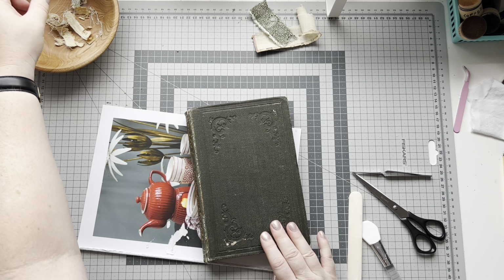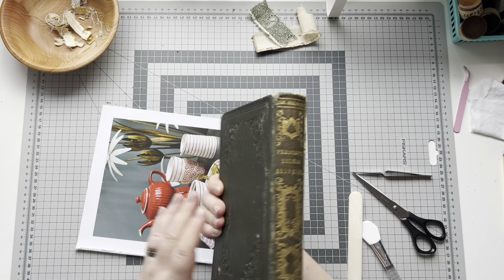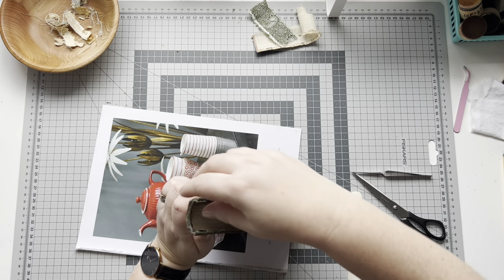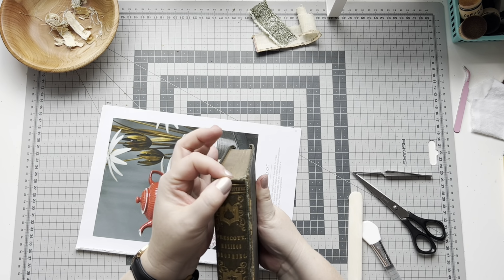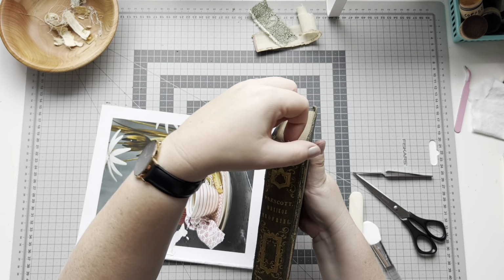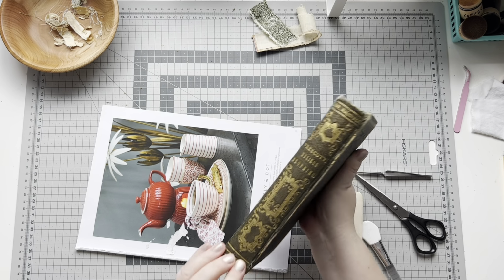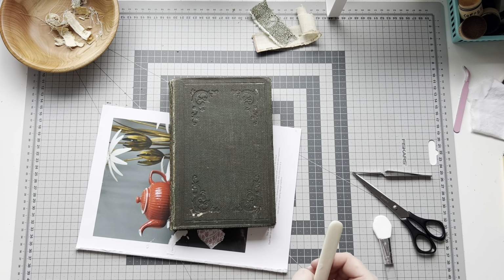And as I said, I don't know if I will use any of the text block yet. And I will start pulling out some papers for this. Maybe not today, but someday soon, maybe tomorrow. I will also have to do something up here, maybe put a piece of fabric or something, because that's very worn up there. Yeah. Anyway, I think that will be all for today.